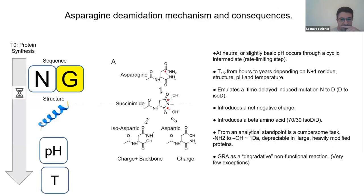So let's talk about the mechanism. So non-enzymatic spontaneous deamidation goes through a cyclic intermediate, which is the limiting step. The formation of a five-member ring in the case of an asparagine residue is highly favored over the formation of a six-member ring in the case of glutamine, and the average deamidation half-time for asparagine residues is by far faster than for glutamine residues. And here we will only talk about the deamidation of asparagine residues.